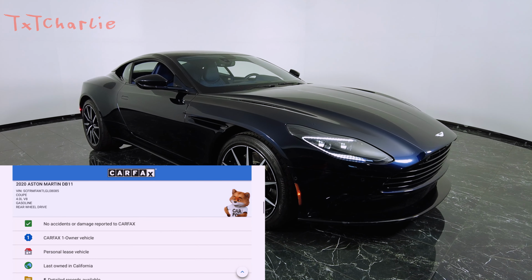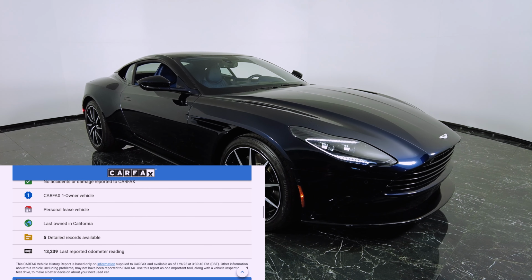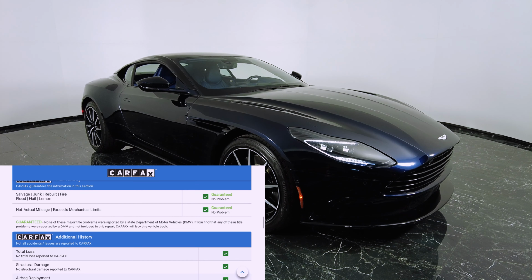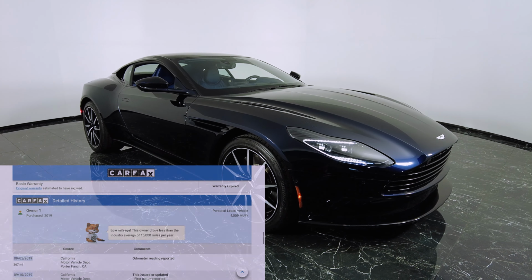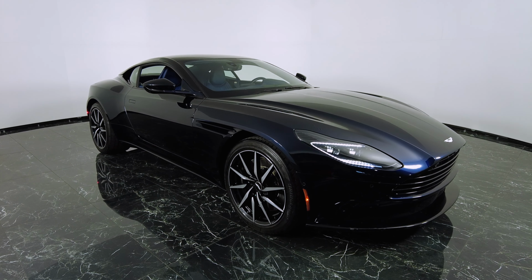So if you see on the Carfax, the car is basically new. It's got one owner. It's got low miles. And it's been in no accidents, so that's really good. All right. So we're just going to go ahead and do a little walk around of the car. I'm going to show you guys the details, interior, and everything about it.